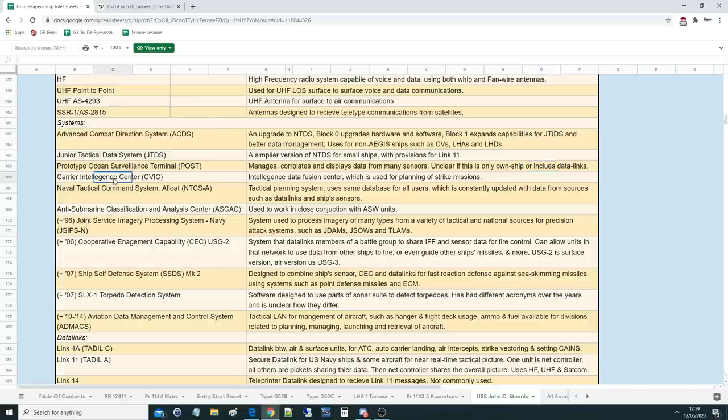Anything you want to add about Post? I think this is also designed to work with the data that you get, but I don't know if it includes the data link data or not, sort of like the theater screen you get with your F-18. Okay.